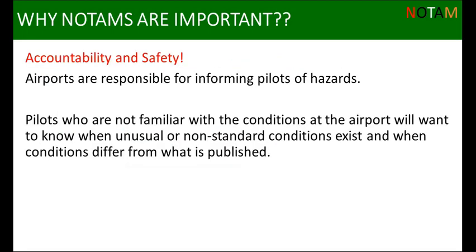Why NOTAMs are important? Accountability and safety. Airports are responsible for informing pilots of hazards. Pilots who are not familiar with the conditions at the airport will want to know when unusual or non-standard conditions exist and when conditions differ from what is published.